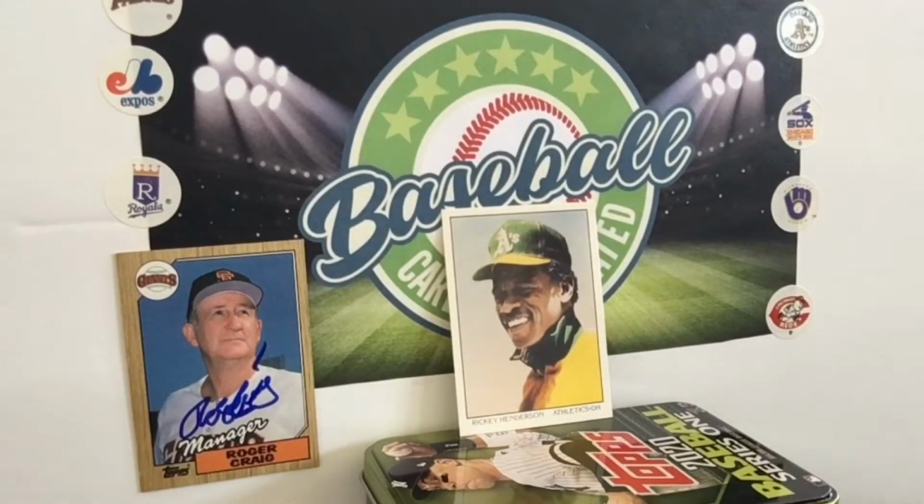Thank you very much. There's so many Ricky Henderson portrait type cards from this era because he was about to break the stolen base record and because they probably couldn't make him sit still long enough for an actual photograph, so they just did portraits of him. I'm surprised he's not blurry with all that speed.